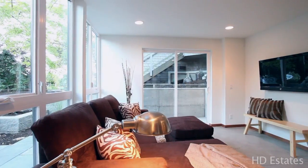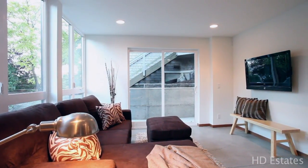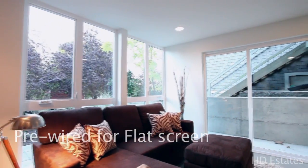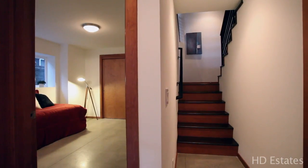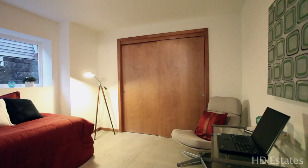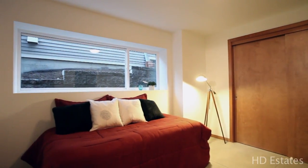On the lower level, there is a large media room and another spare room. The media room has floor-to-ceiling windows and is pre-wired for electronics, making it a breeze to set up your flat screen. The adjoining room is the perfect space for a guest or an at-home office.